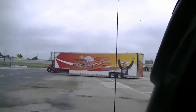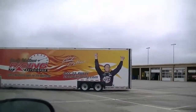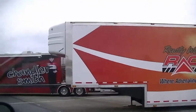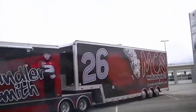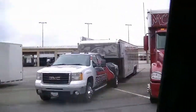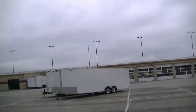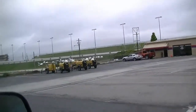Rusty Wallace driving school is going to be here this weekend. They brought the trailer in yesterday. We have quite a few driving schools that come here. Of course, Richard Petty does. Jeff Gordon has a NASCAR experience, I think it's called, with open wheel and NASCAR. One day I want to come down here when the Andretti school is out here. I'd like to see some of those open wheel cars go around.